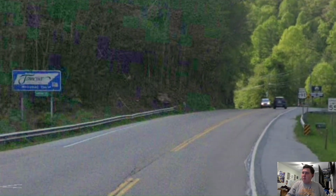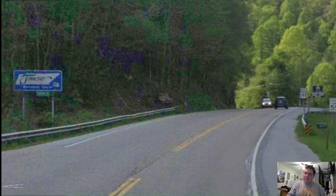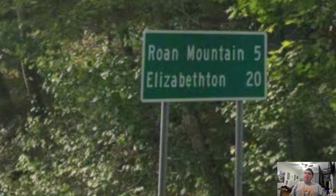And a ways up the road, we're now entering into the state of Tennessee. Oh boy. A mileage sign in Tennessee? Wow! We get Roan Mountain as our top line and Elizabethton as our primary from 20 miles away. If TDOT can sign it, why can't NC DOT?